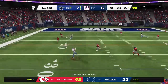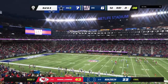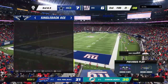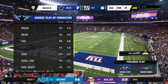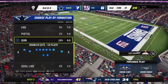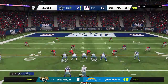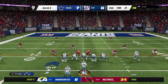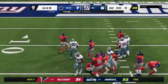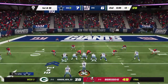Prescott now. He finds his man, complete. That's Schultz. And he's brought down here just outside of the 20. After one, a 1-point game, 7-6. Play number 9 set to come here on the drive on 3rd and 2. Trying to run for it with Pollard. Well, he's taken down, but not before picking up the first thanks to a flashy little spin move. From the 13 now, they work on 1st and 10.